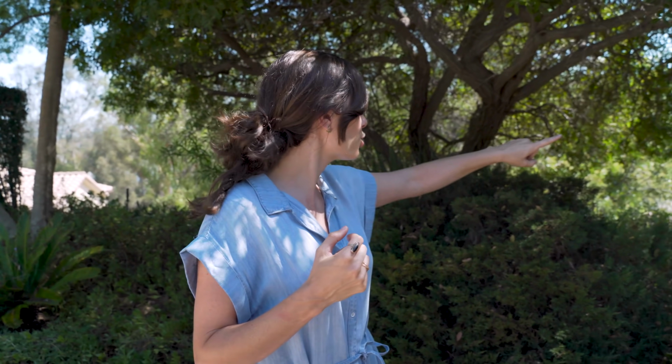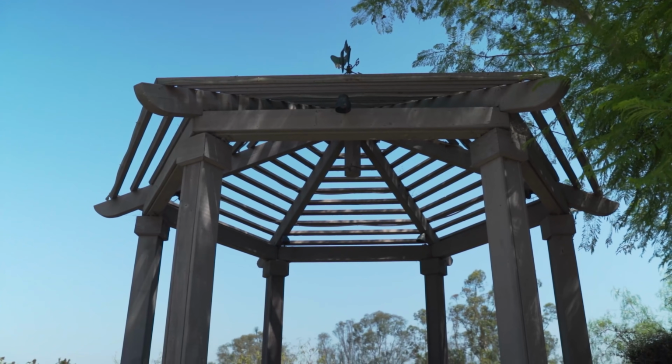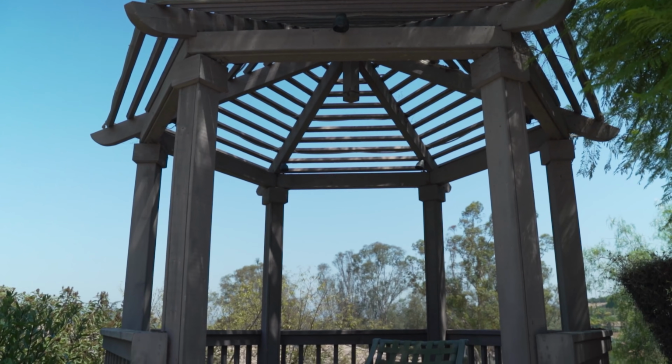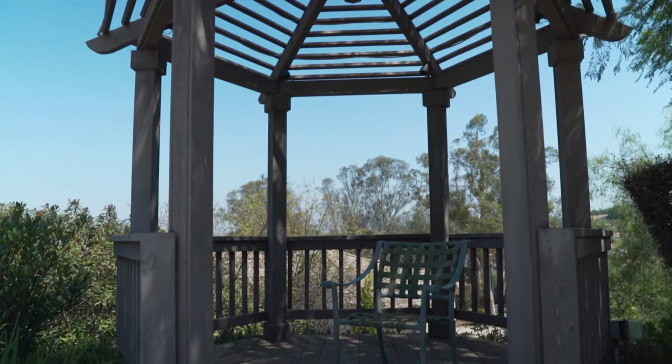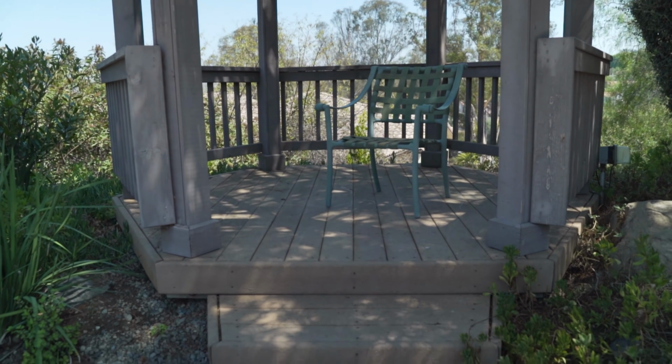These might be future hammock hanging trees. It looks like there's good space, so I love the shade right here. They put a gazebo up to look at the view on the other side. This gazebo's not really my style, so I might change it out. It actually has a lot of rot to the wood.